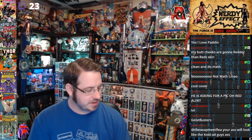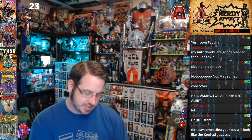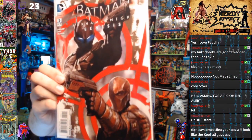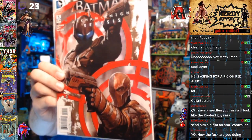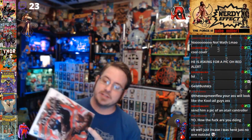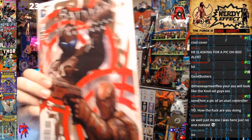Then we've got Batman Arkham Knight's Genesis #5 of 6. And I don't think I have this complete set either. But yeah, you got the Arkham Knight and, of course, Deadshot. It's a great cover. I believe the story inside of this one is pretty damn good, if I remember right. But just a great concept art right there.